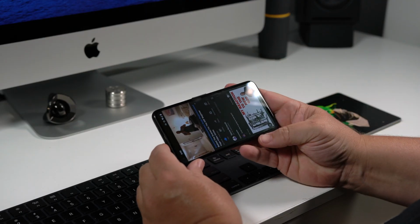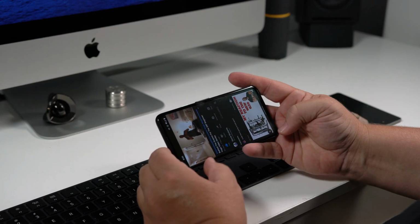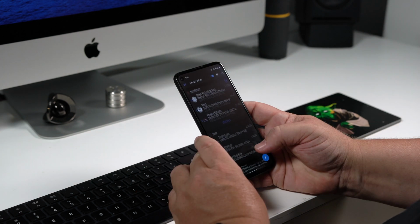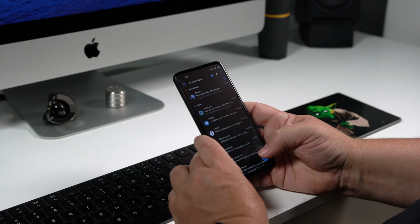Now the screen is extremely bright and easy to use. General use like opening apps and moving around the screen couldn't be more smooth. I use it to check my emails, watch YouTube videos, Instagram, and Facebook occasionally. I didn't have any issues and felt like it was very responsive.